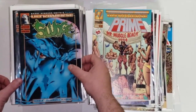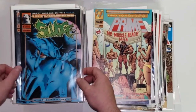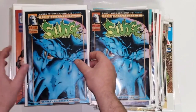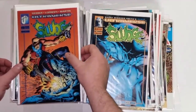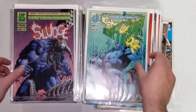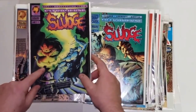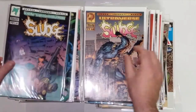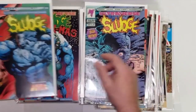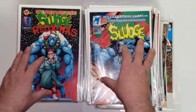So I got myself a Sludge number 1, which is the first appearance of Rune. Then I found another copy of Sludge number 1, 2, 3, first appearance of Lord Pumpkin, 4, 5, 6, beautiful cover, awesome cover, 7, 8, 9, 10, 11, 12, and the Sludge Red Christmas. So the full run of Sludge, $1 each.